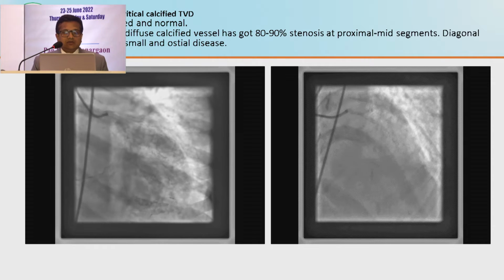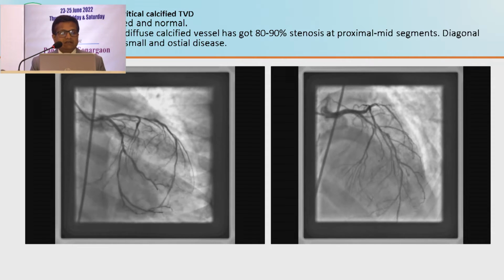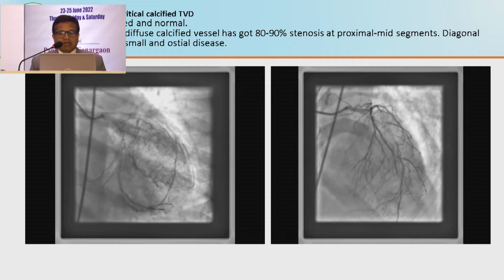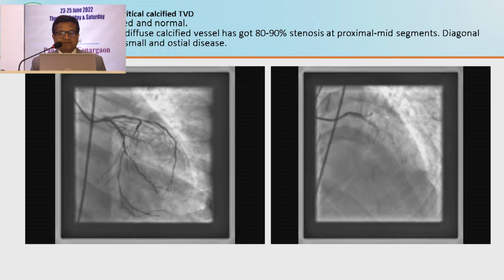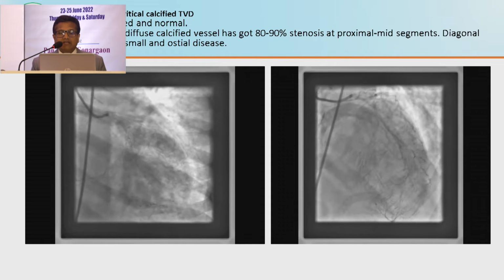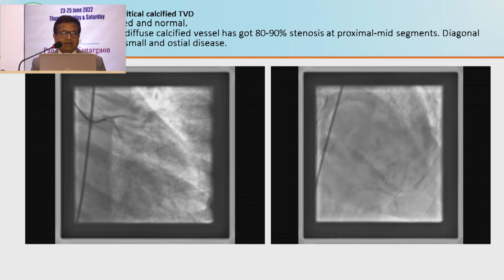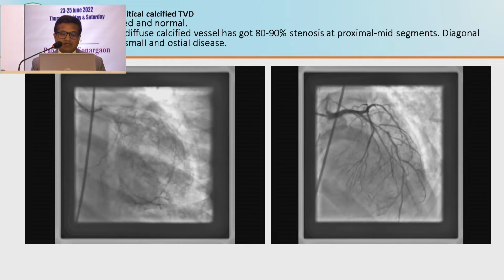And CAG showed critical calcified TVD. Left main is calcified and normal. LAD type 4 vessel, diffuse calcified vessel, has 80 to 90% stenosis at its proximal to mid segment. Diagonal branches are small with ostial disease.